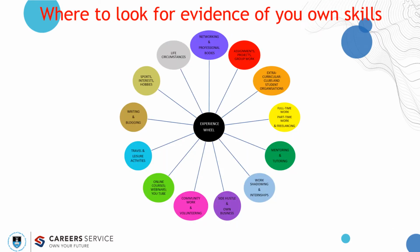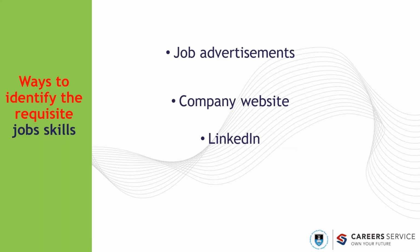In the previous slides, I referred to evidence for your skills and to experiences. A good place to start identifying and finding evidence for your skills would be to think of all of the experiences you've had and activities you've participated in whilst at university, inside and outside of university. The sports that you played, the interests you have, the hobbies you participated in, additional courses you may have undertaken, work that you might have done in the community, voluntary work, part-time work, side hustles. All of those experiences would have given you valuable opportunities to develop the generic skills that employers are looking for.